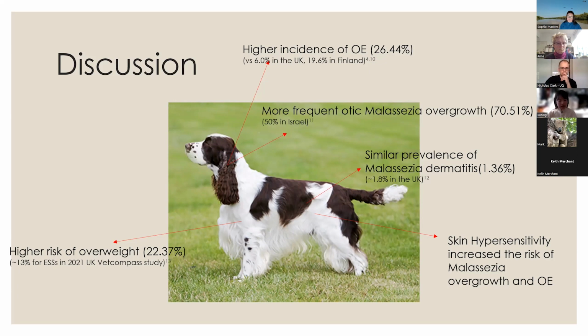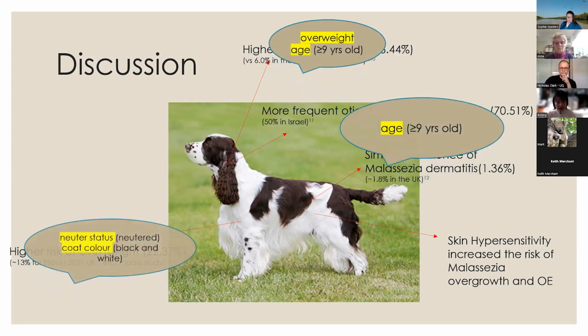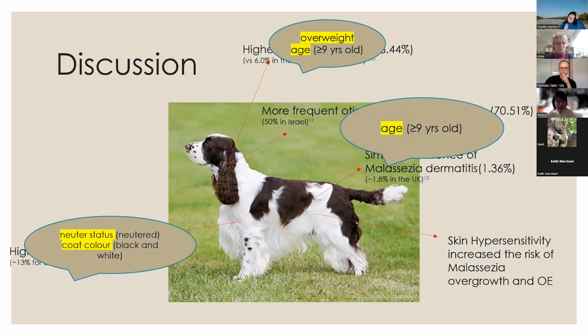English Springer Spaniels in Australia actually have a higher risk of being overweight. And at last, skin hypersensitivity will also increase malassezia overgrowth and otitis externa. And here are the risk factors identified in this study. And actually one funny thing is I find that coat color has been identified as one of the risk factors for overweight, which has never been found in other studies before.